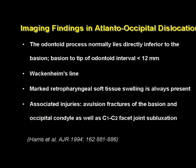But all of these I will show you in examples, and they are in your CD. There is marked retropharyngeal swelling for obvious reasons, and associated injuries may include an avulsion of the basion or occipital condyles or facet joint subluxations. So if you look at this, you can see the tip of the clivus, which is the basion, and the distance between here is more than 2 centimeters, and 1.2 is usually the limit. And there is quite a bit of soft tissue swelling here.